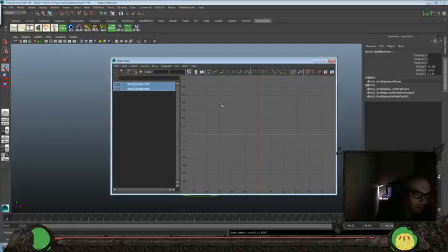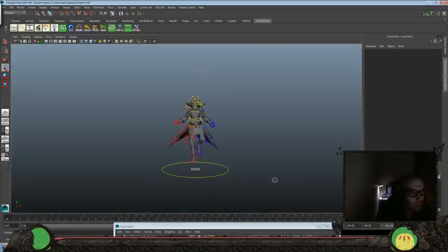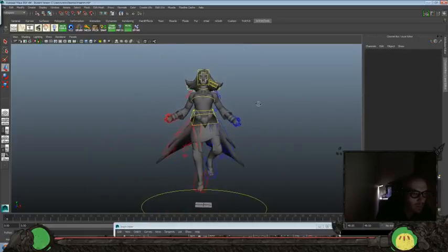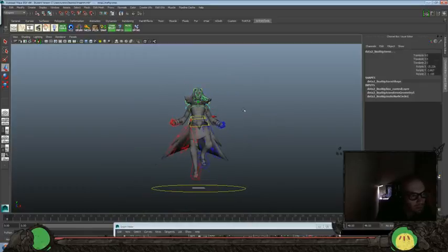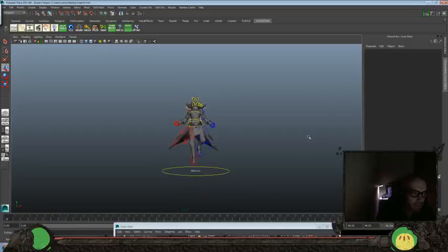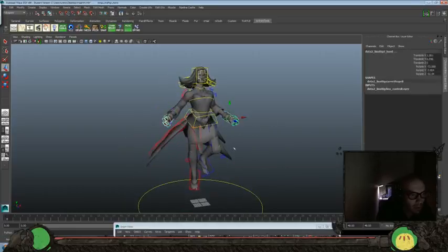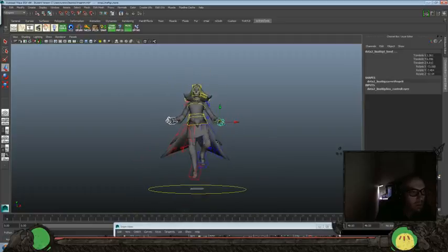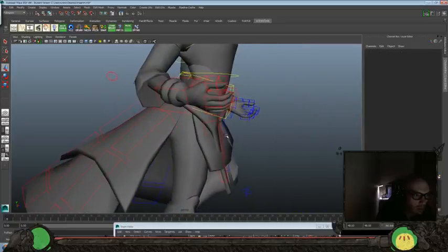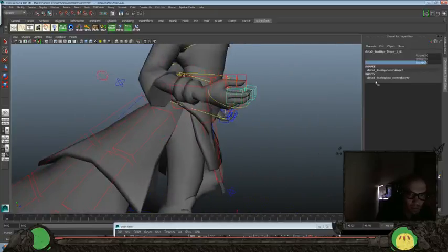Look at our graph editor here real quick. I think I just want this to be a little bit less. That's too much. Arms feel like they're a little too pushed back, so let's push them forward a little bit more. Okay, let's get some more interesting hand poses here. Put that forward. Bring this one out a little bit more.